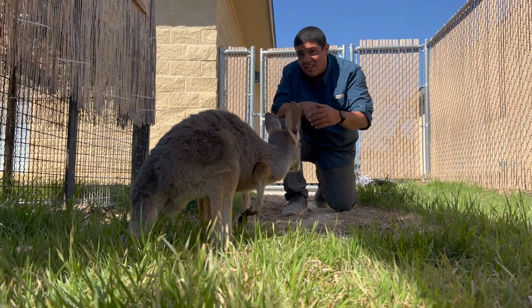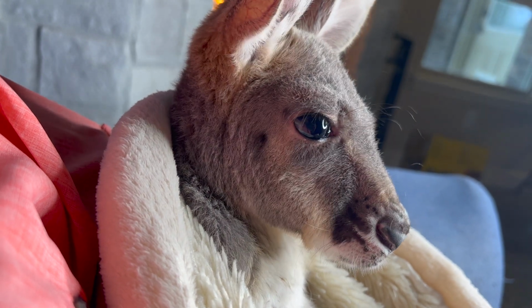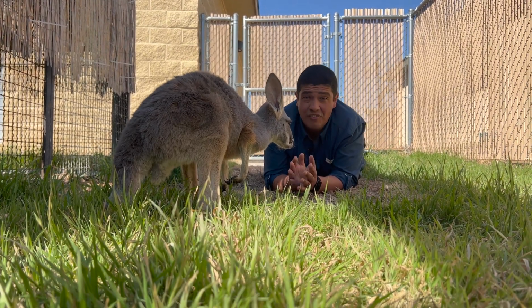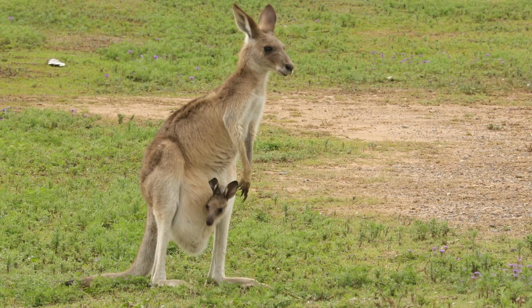Hey guys, welcome to the wild side, and this week we're talking all about the red kangaroo. Now this right here is Sydney, and Sydney is an 8-month-old red kangaroo joey. Now when she's full grown, she'll be 4 to 5 feet tall because she's a female. Males will grow as tall as 6 feet.